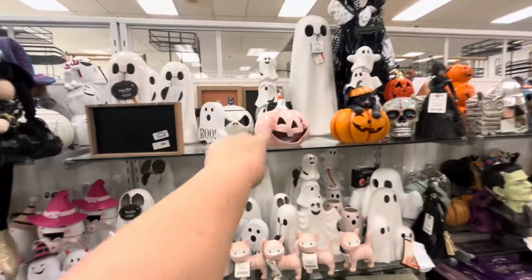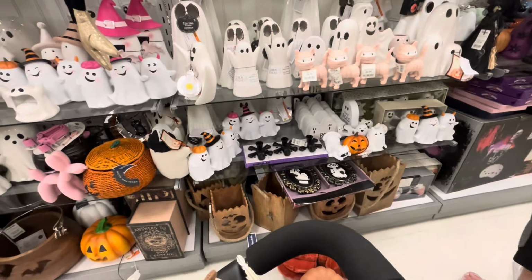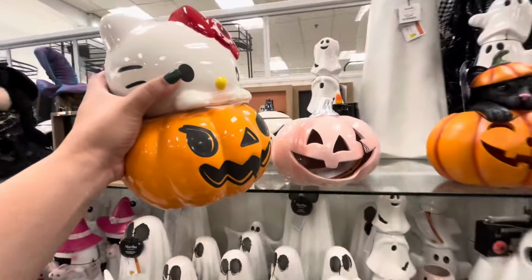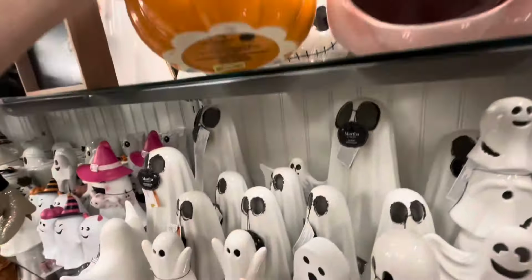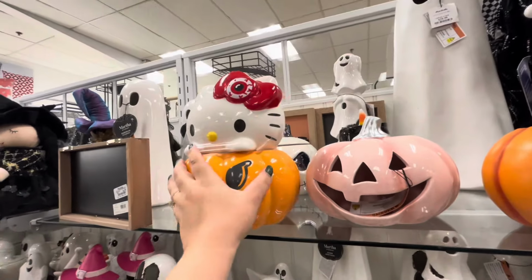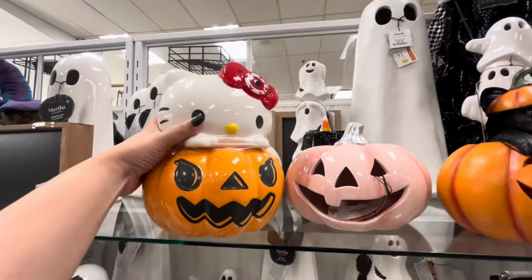Let me see. What else? Okay, so you see that empty spot there? Look at what we found. This is, like, one of the hottest Halloween items everyone is reselling and hunting. Look, they were right here. My friends are gonna be so happy. She's a cookie jar. She's $25. She's cute. I gotta have my lucky charms. My lucky charms. All right, let's continue on.